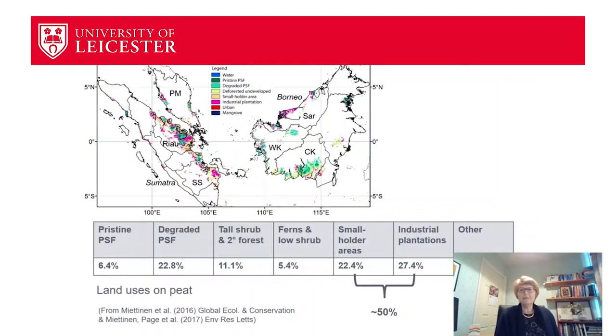And it makes up a lot of the land uses on peat in Southeast Asia. So between smallholder farms, many of which are also growing oil palm, and the big industrial plantations, about 50% of all the peatlands in Southeast Asia have been converted. So the forest has been lost and they've been drained, and they're a strong source of carbon dioxide to the atmosphere.